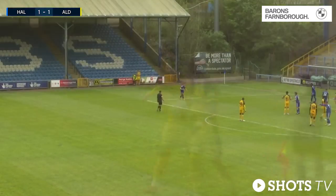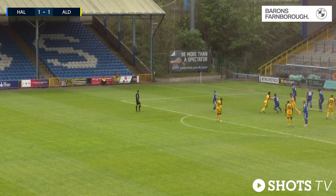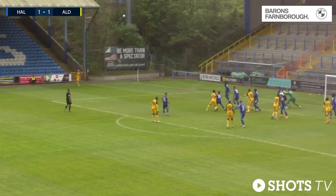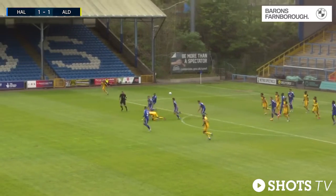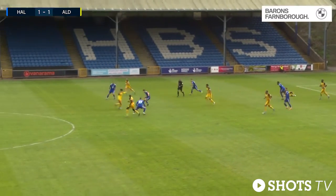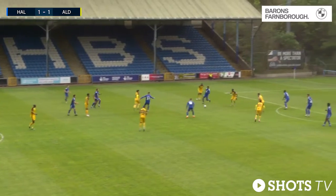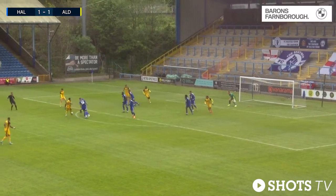Substitute Stenson up top. Long throw is going to come in here from Alfie Saunders. In it comes. Deborah wins the air, the ball in the air. They try and get out quickly, Halifax, but they can't win it. Then Aldershot win it with Watts. Watts tries a ball into Njoli, gets it out of his feet, tries to make room for a shot, goes back the other way to Watts.